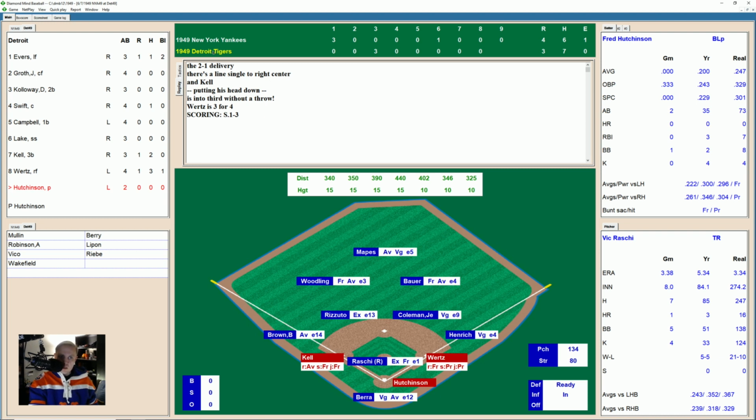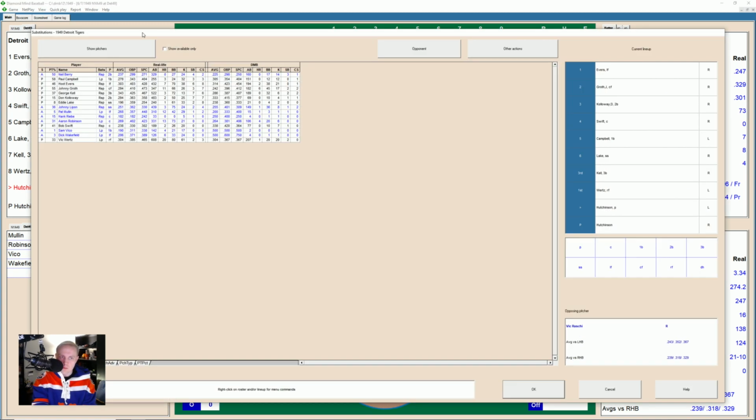So we've really got an exciting game on hand here for you. My goodness, bottom of the 9th inning, Tigers with runners on at first and third, nobody out. Hutchinson's due up. We're going to take him out. Now here comes the big question, which is who do you put in? Who has the hot bat is the question.